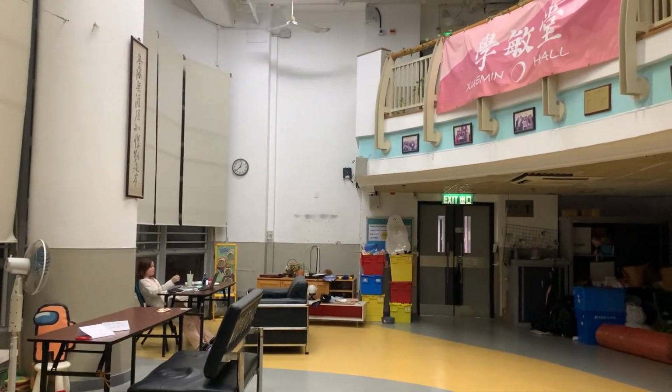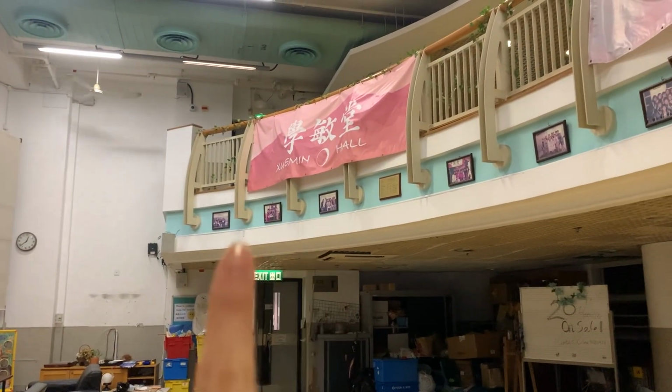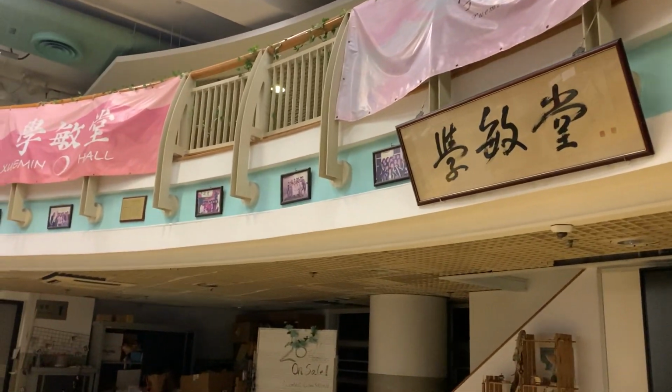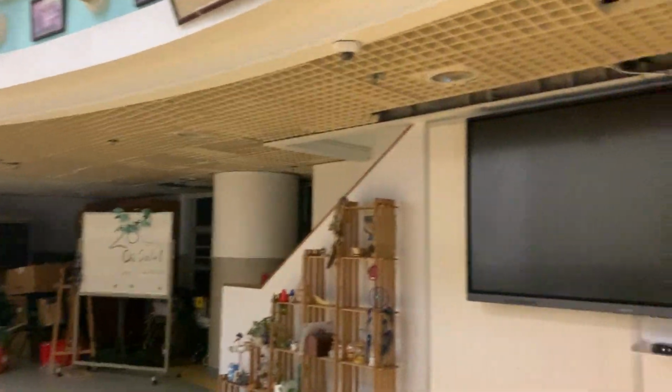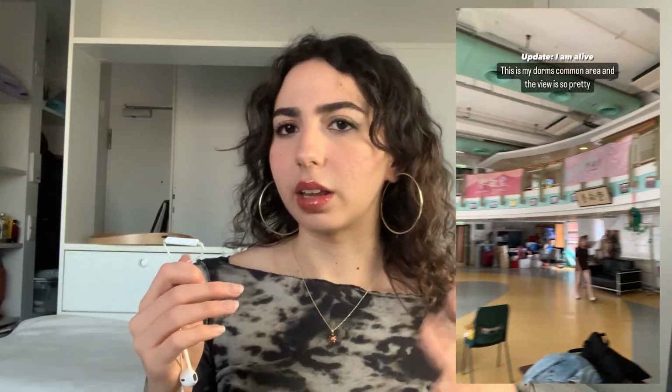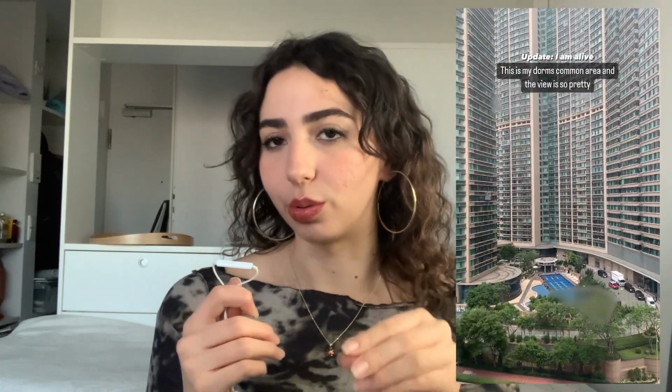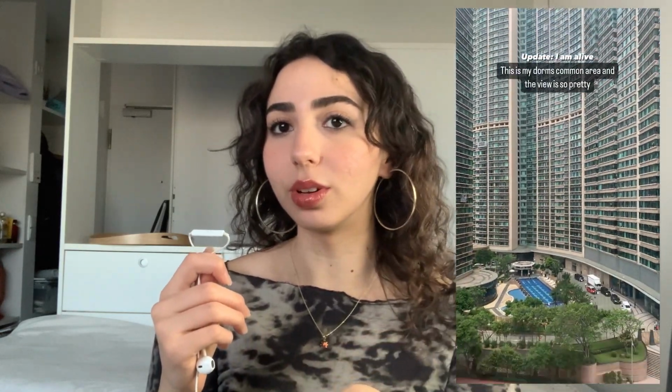So the dorm had a lot of floors. I don't remember how many exactly, but it was something like 15 or even more. Every 2 floors there was a common room where you could hang out, and it had 2 kitchens that you can cook in, and it had a pretty nice view of the surroundings, and it also had a view to the pool, because the dorms had a pool, because Hong Kong is pretty hot, so you could go swim.